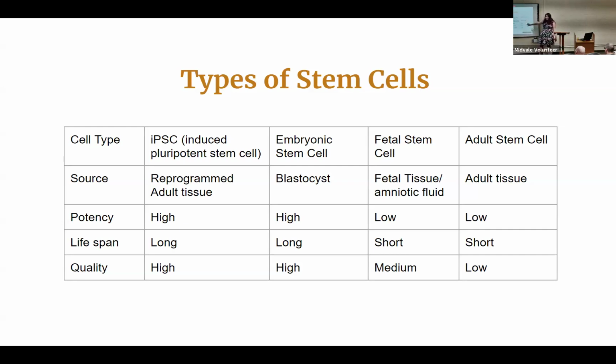But we have adult stem cells. So all of us have stem cells in us. It's how we heal when we get a cut. And these are pretty low potency. So what that means is my stem cells that heal a cut are not going to help me with a brain injury. My heart stem cells aren't going to help me if I have an issue in my liver. Right. So they've pretty much decided they can be a couple of different cell types and they make more of that cell type and that's all they do.